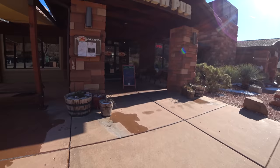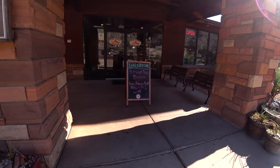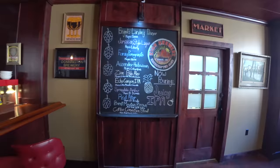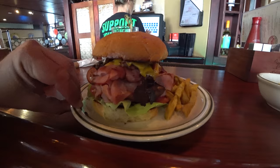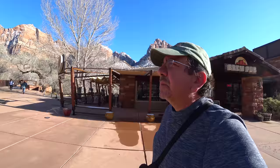And, daily special, 3 meat trio burger, sounds delicious. Zion Brewery handcrafted ales, and here's one of them. It's called the Echo Canyon IPA. Free popcorn. And yeah, that's what I needed. Well, hamburger was delicious. They're a little understaffed, but other than that, just good.